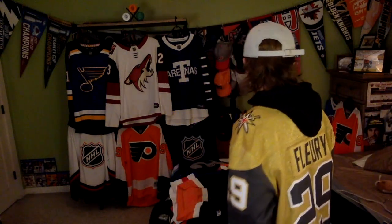Next up, New York Islanders. Islanders was another one that I got relatively recently. I got this in Christmas of 2023. No one on the back. It's one of the old ones. I think it's the one they wore in the 90s, but after the Fisherman, or was it before? I'm not really too sure. But it was definitely one they wore in the late 90s, early 2000s.